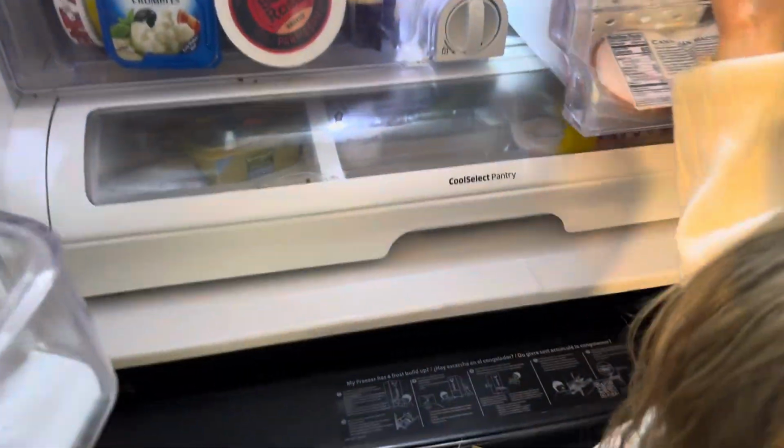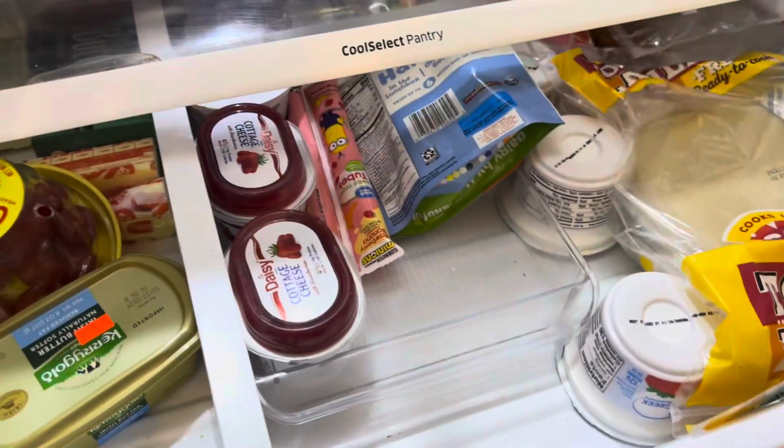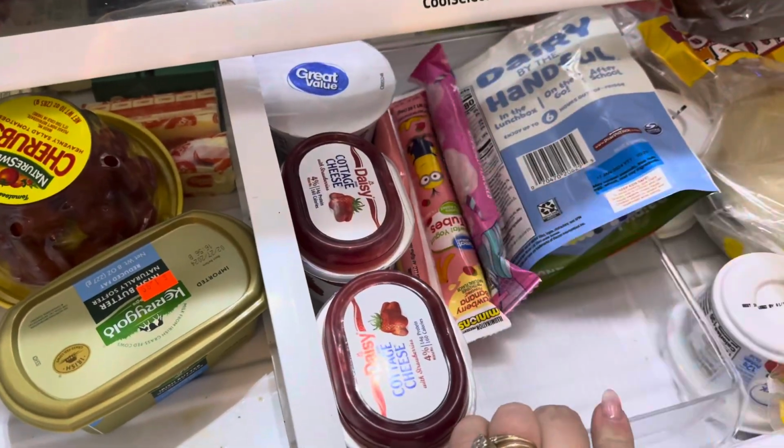Well, which one is it? This one? This one. I'll put the beans in there.